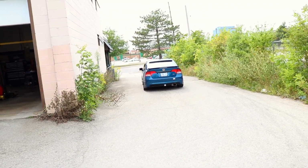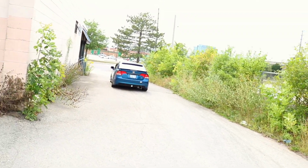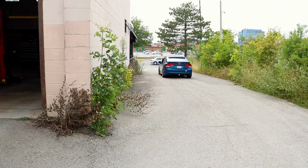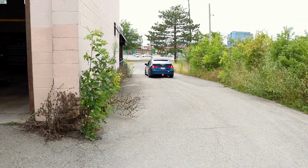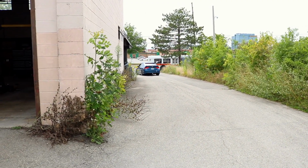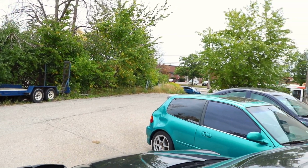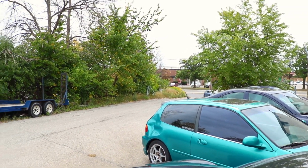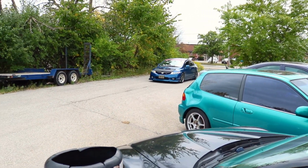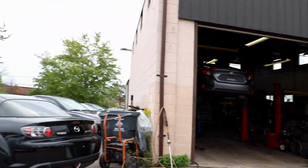Taking it for a test drive, seeing if it runs okay. Man, the car looks good. That brake light. I see the FA5 is coming back. Jeez. Look at that. Pull up. Good car? I like it. Thank you.